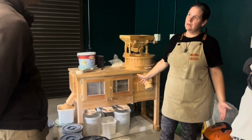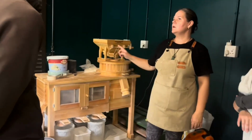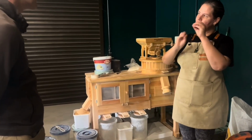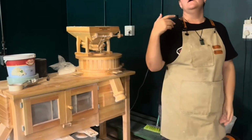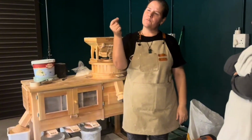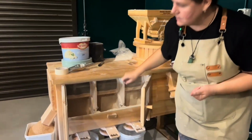Then what we do is, this is a stone ground mill. This is from Austria. The incredible thing about the mill is that the patent is 70 years old, so this has been used for 70 years like this. In this instance, we are actually milling this again to make it finer.